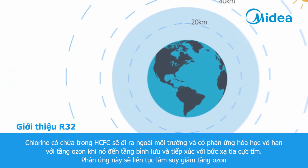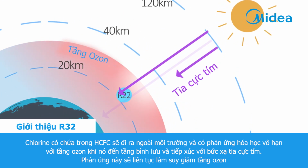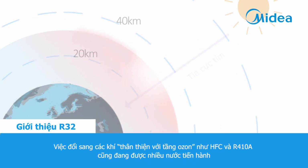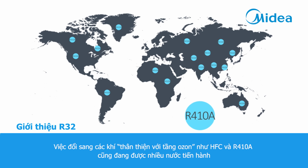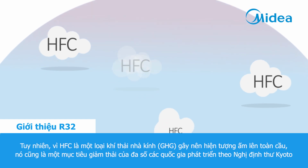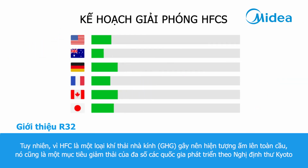Chlorine contained in HCFC will be released and have an endless chemical reaction with ozone when it is in the stratosphere under ultraviolet radiation. This reaction will continue to deplete the ozone layer. Switching over to ozone-friendly HFCs like R410A is also in progress in many states. However, since HFCs are one of the greenhouse gases, GHG, contributing to global warming, they are a target of emission reduction in most developed states as per the Kyoto Protocol.